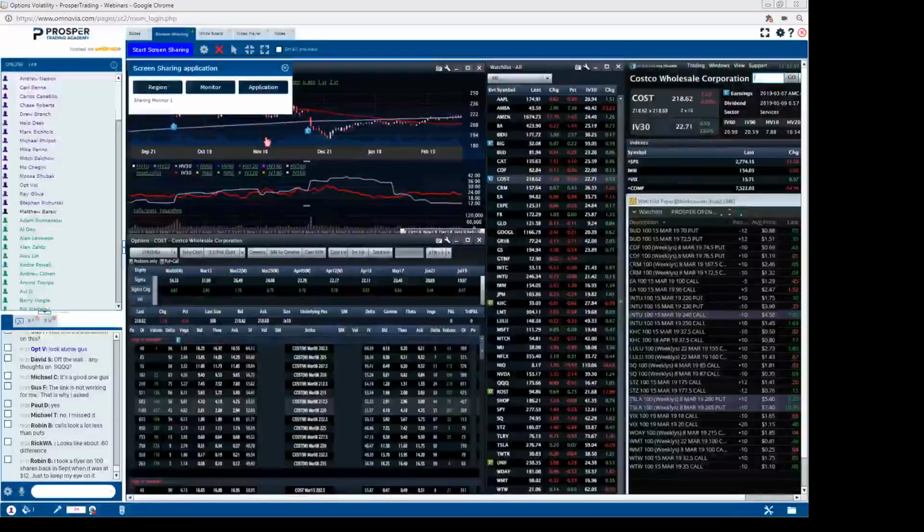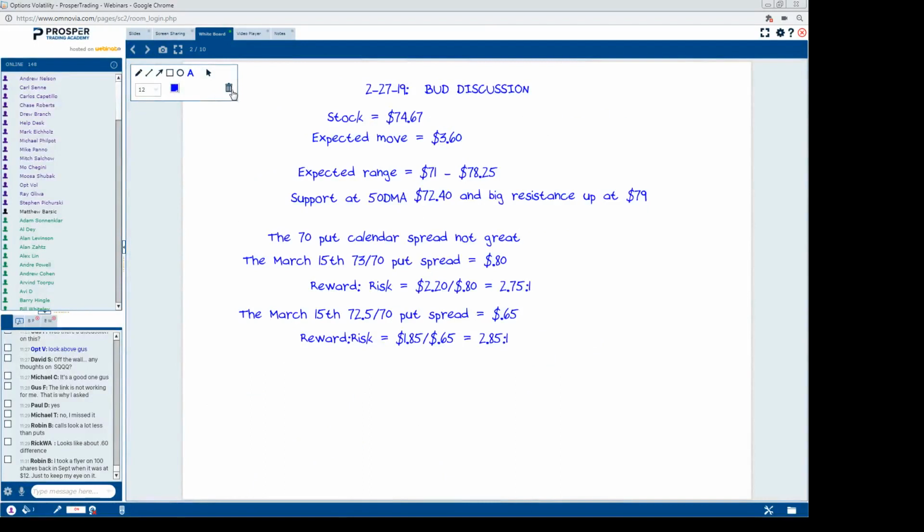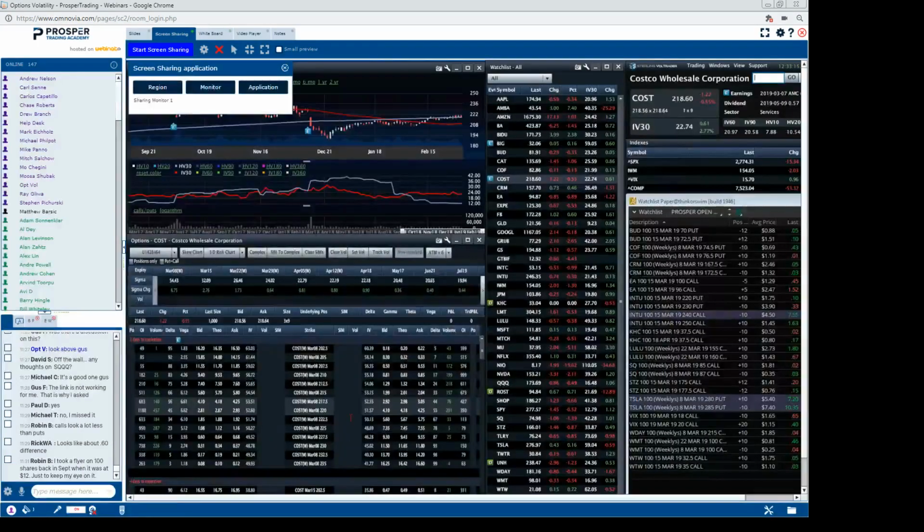Guys, Costco is 218.62. Let's get a whiteboard going here. Stock is 218.60. What's the expected move here, guys?